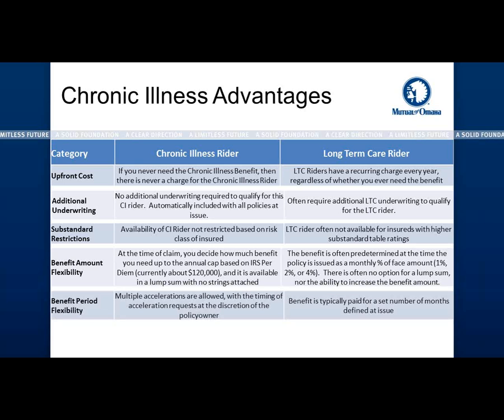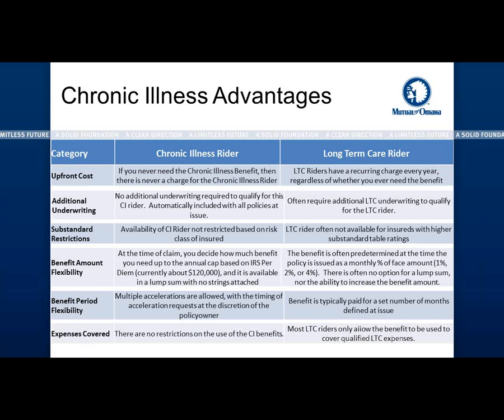Long-term care riders, typically they're paid for a set number of months, and it's defined at the time of issue. With the chronic rider, there's no restrictions on the use of the benefits. So it's a lump sum check. They can do whatever they want with the money, and we don't care. Where most long-term care riders only allow the benefit to be used for qualified long-term care expenses. Okay, so here's how it works.